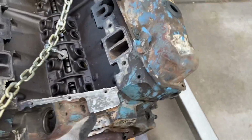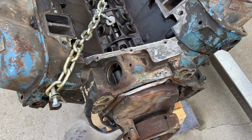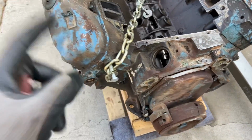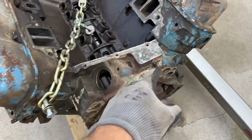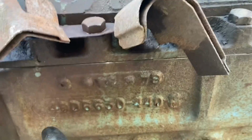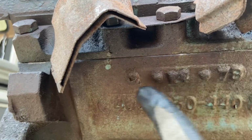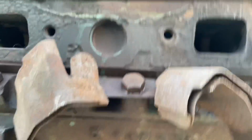But the year that this engine was assembled and put into your car may not be the same year that the engine block was cast. The block could have been cast in '77, but put together and assembled in '78 and put into that camper. And then you'll know over here on the passenger side with your casting numbers when this block was actually made. Right up here, we're looking at a date. Can't see really.